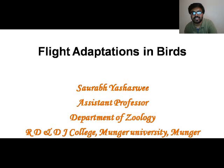Then we looked into the anatomical adaptations, where we found that birds have very strong flight muscles, and these flight muscles help them to fly in the air. We talked about some of the major flight muscles: pectoralis major, pectoralis minor, coracobrachialis longus, and coracobrachialis brevis, then extensor carpi ulnaris and tensor muscles. These muscles help them in the downward stroke or the upward stroke, or to extend their propatagium. They have their own unique functions.